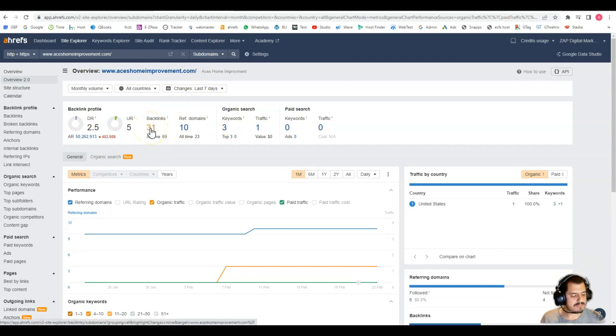Now, what are backlinks? Backlinks are other websites that are mentioning your website or your business name, and this will give you power so you can be found on Google. It's like a popularity contest. The more people you get to talk about your website, your business in a positive way, the more relevant you're going to become, the more relevant you're going to stay. Same thing happens here with backlinks.